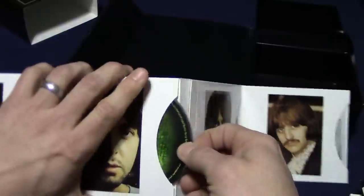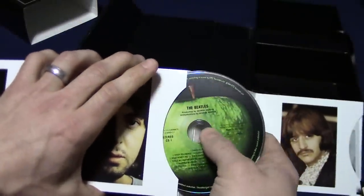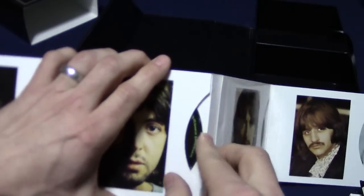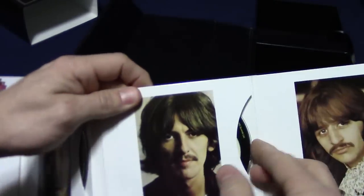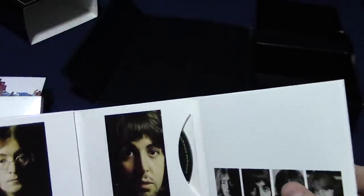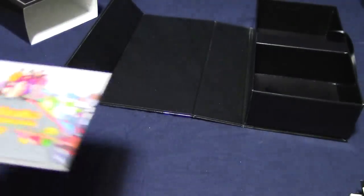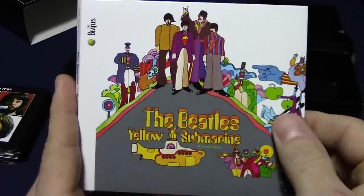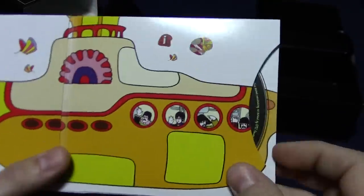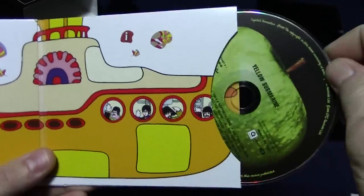And here we have the Apple logo. It's our first Apple Records release. And the double album. Here we have the soundtrack to Yellow Submarine cartoon movie. Also on Apple.